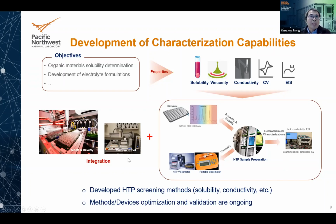We also customized this kind of robot to integrate the high throughput measurement with our robotic platform, and then we can increase the automation of our whole process. Because most of the projects have different requirements for their workflow, we need to spend some time to develop specific workflow and a specific high throughput characterization method for different projects. So everything is ongoing. So actually we need some experts from different areas to help us.